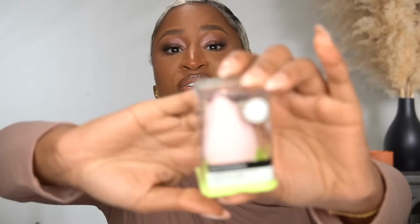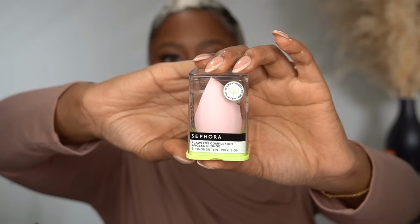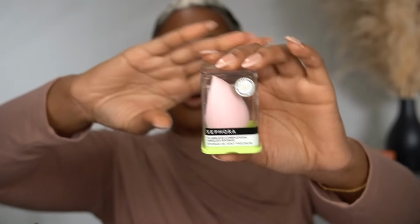Sephora Collection has a new angled sponge. And so I saw this on the website and I'm like, yeah, this is a no-brainer. Definitely going to try this out, because usually I do like Sephora's tools. Their sponges, their puffs are amazing. I wanted to get those sharp angled puffs, but they stay sold out. Next time they come in stock, I'll probably get like 6 of them because I really like them. So I'm excited to test this out.